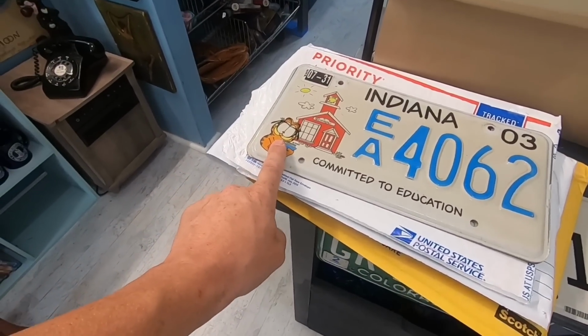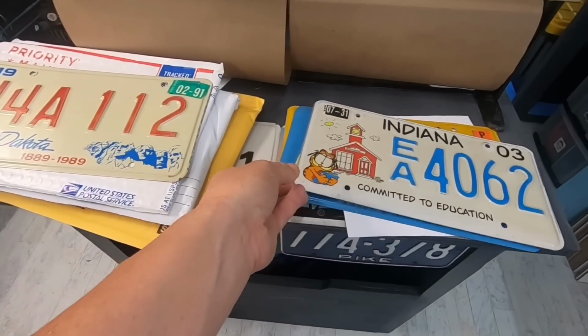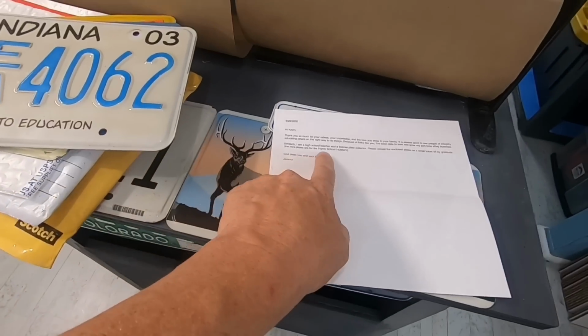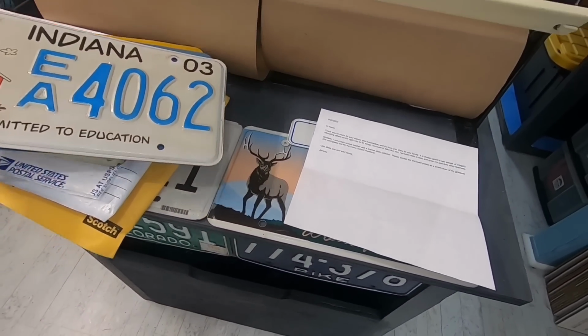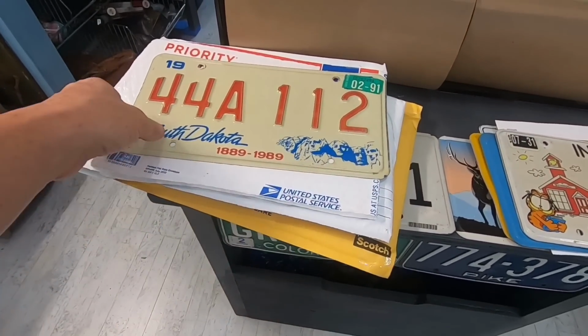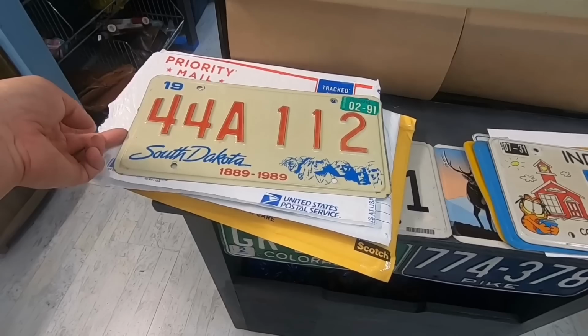My wife loves Garfield. I'm a teacher. I mean, all these were just appropriate. I think he said he was a teacher and a plate collector as well on his note. Let me look. Yes, he says, I'm a high school teacher and a licensed plate collector and a reseller. Wow. We've got a lot in common. Here goes. South Dakota. There's a history teacher plate for you right there. Love it. Mount Rushmore, and of course I have the Mount Plushmore sale I talk about.